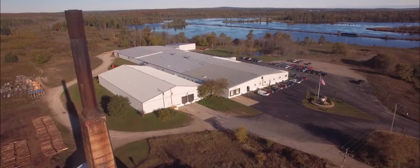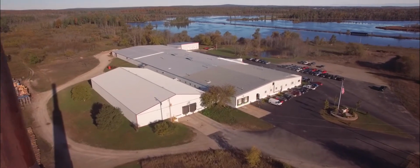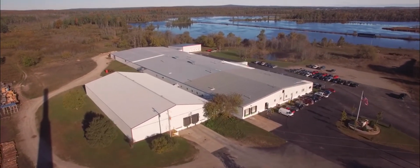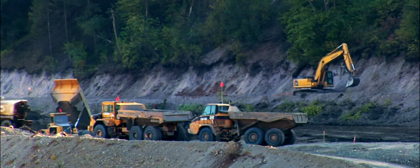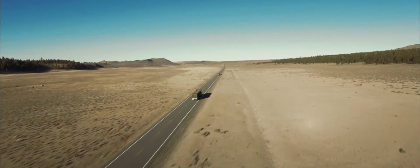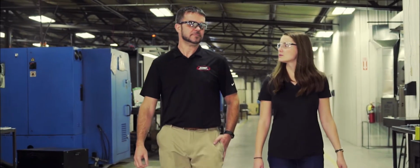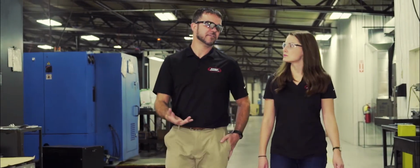Stewart Manufacturing is a contract machine company that supplies parts to a wide range of industries, anywhere from the mining industry to the construction industry, over-the-road truck. There's really a very diverse customer base. We started in 2003 with 9 to 12 employees roughly, and we've grown now to 120 employees as of 2017.